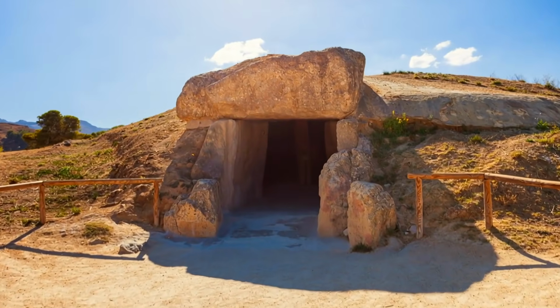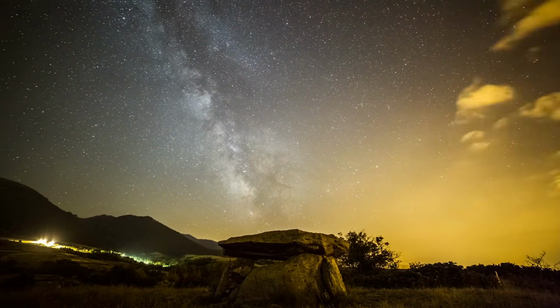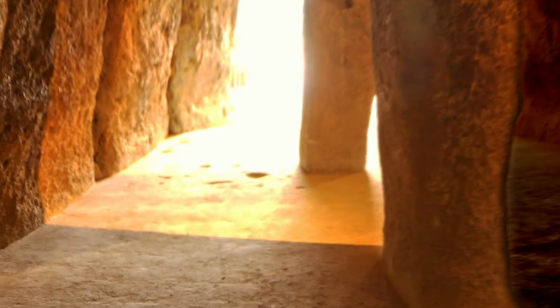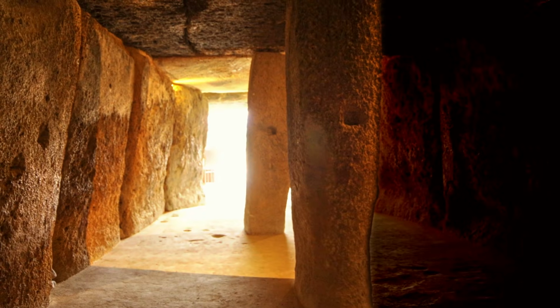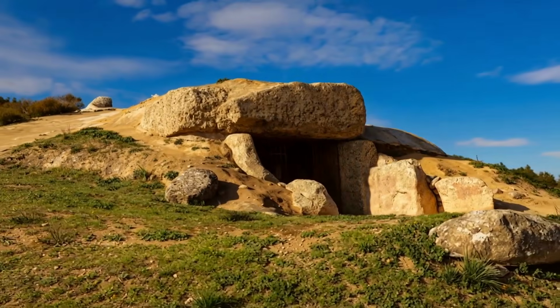The Menga dolmen is also astronomically aligned, like most dolmens around the world are. During the summer solstice, there is a specific part of the day when the sun enters the dome, illuminates the right side, and leaves the left side completely in the shadows. They had to think of the dolmen's exact precision so that would happen, you know?